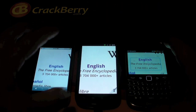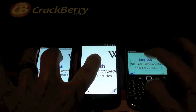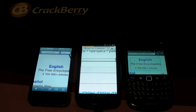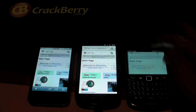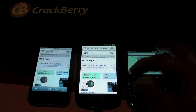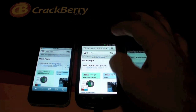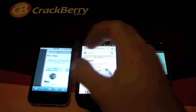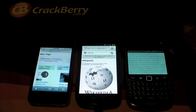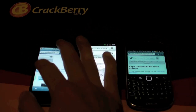So let's see here. 1, 2, 3. And the BlackBerry one on the main page, from what I can see. Interesting either way. So when it comes down to the browser, it does look like the BlackBerry has been pretty much vastly improved at this point.